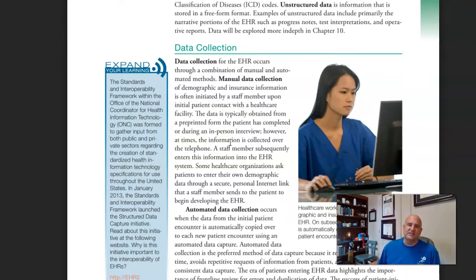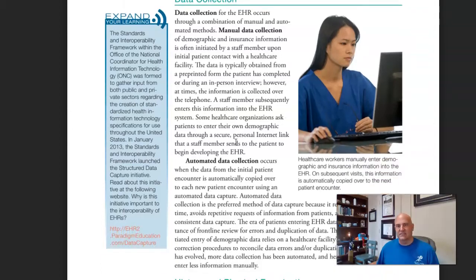All right, so data collection, that's how we put data in. And we have manual and automated data collection. Manual data collection is a person typing in. Automated data collection has 2 pieces now, even though the book only says one. The one that the book says is stuff that's copied over. So someone manually entered it, and now it's been copied over to a new chart, a new page, a new something. Also, some automated data collection now is coming from automated processes.